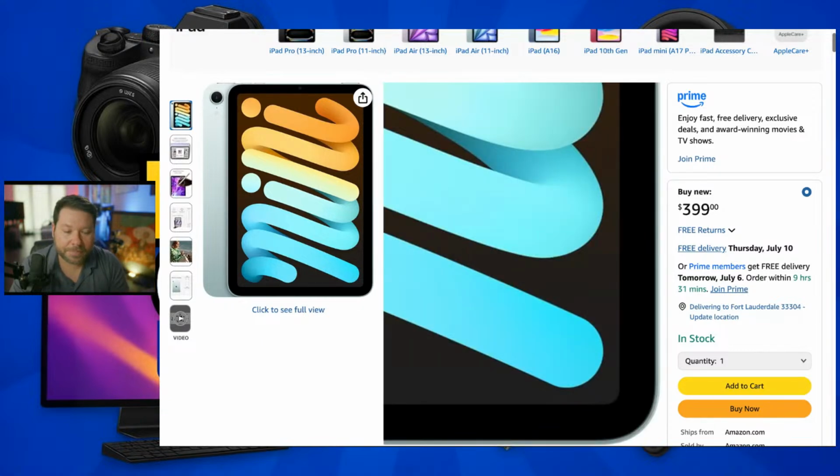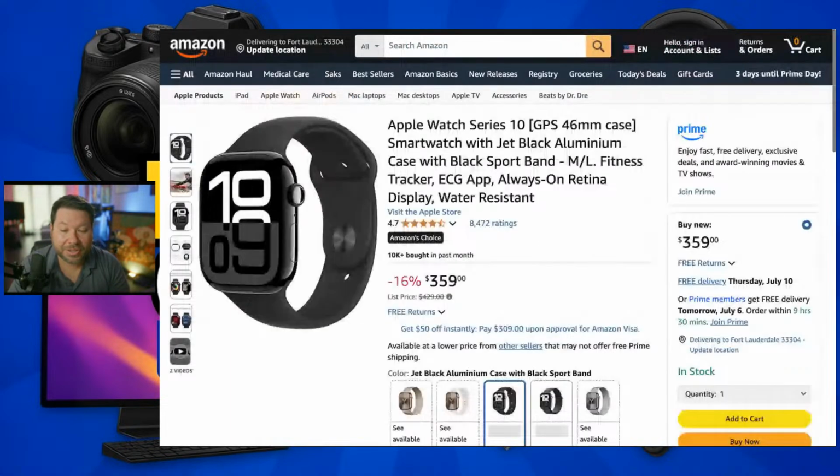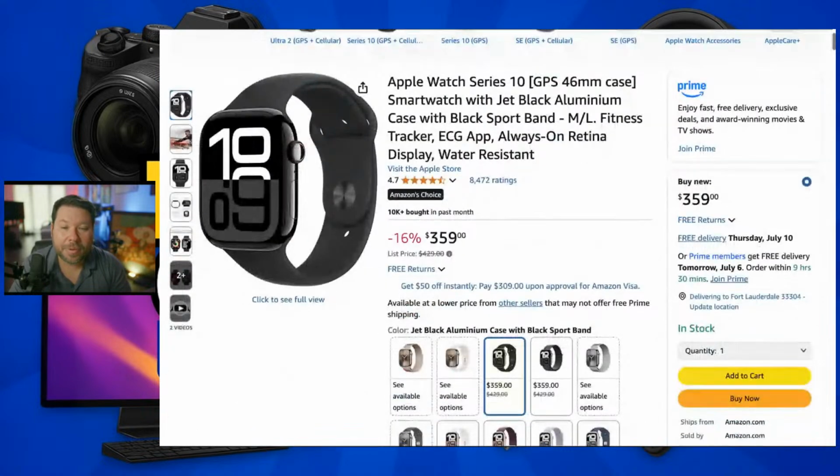But this next one is probably something I'm going to pick up because my Apple Watch is dying. I've had mine for 3 years and the battery is just not keeping up. So they're going to be selling the Series 10 Apple Watches in the 46 millimeter, which is the same size I have. They're going to be selling them for $309. So that's going to be $50 off. So if you've been in the market for an Apple Watch, I love bringing these on set, especially because I can just count my steps.